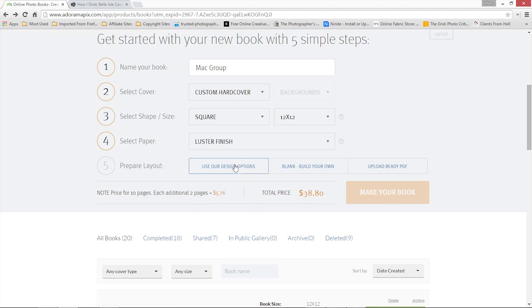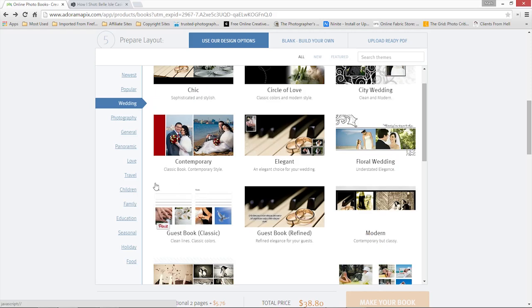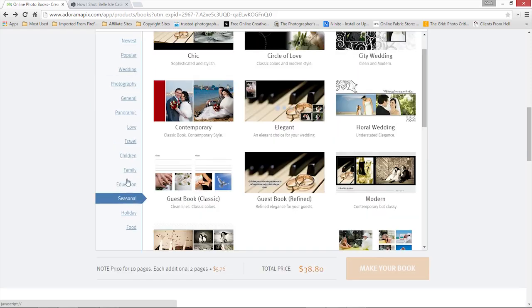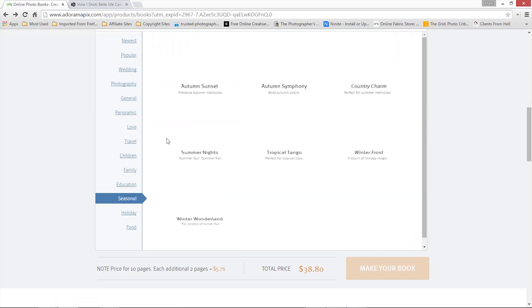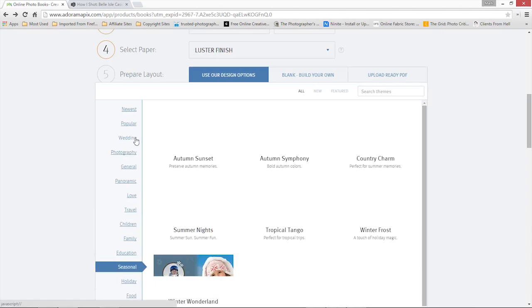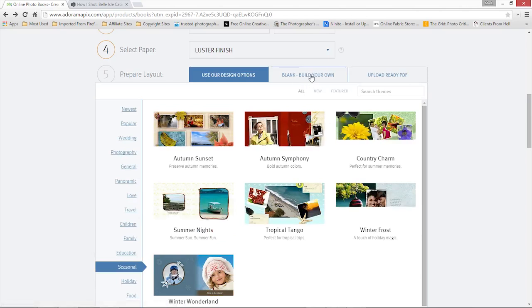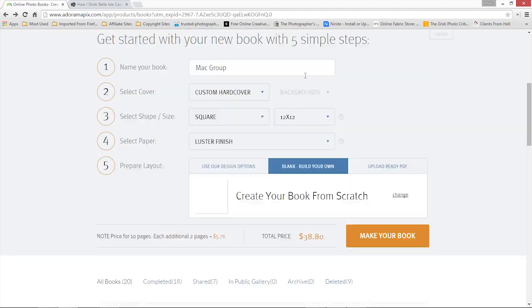Where did I? All right. Sorry, step 5 on prepare your layout. This is where you can pick if you want to use a template. Like I said, they have quite a wide variety of stuff that you can pick from. Once you start building the book, if you want to change the template mid-design, you can, but it will change the layout of your files, obviously. For what we're going to do, I'm going to do blank, build your own.